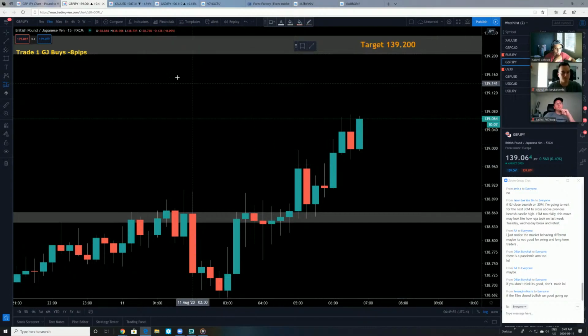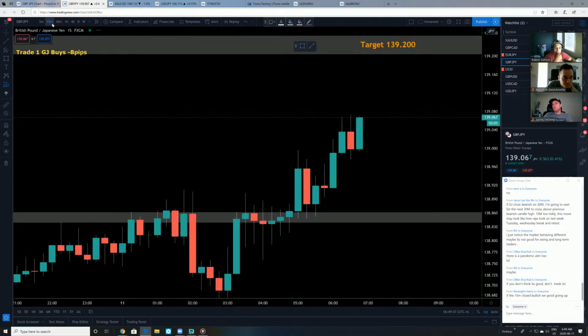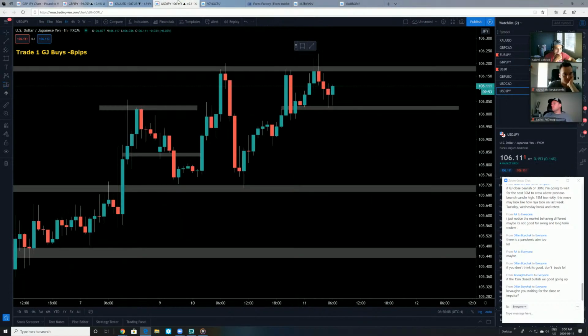This candle is about to close in 10 minutes. The 30-minute candle is also about to close in 10 minutes. And once we break the high over here of the 15-minute candle, it's going to continue moving towards 139.200. Has anyone closed GJ trade for sells or buys? That's something you should ask. If you're in sells, I think you should be closing the trade. But if you're in buys, I think you should be keeping it open.